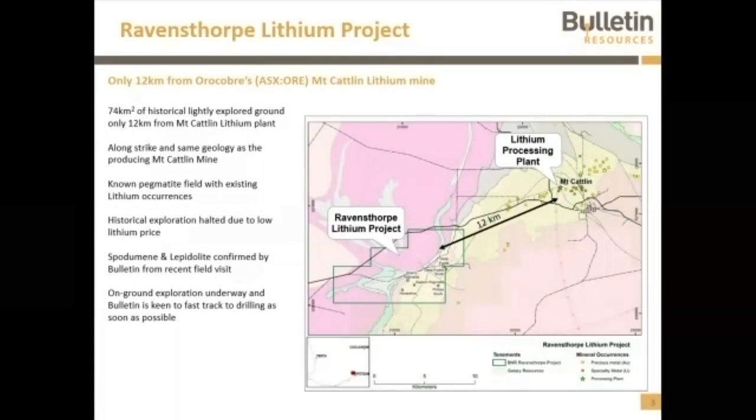Previous work in the area, we knew there were pegmatites on the ground, but exploration stopped fairly early in the piece, mainly because of the low lithium price of a few years ago. We just returned from the field and we've seen spodumene and lepidolite on the ground, and we're pretty keen to get this project going.